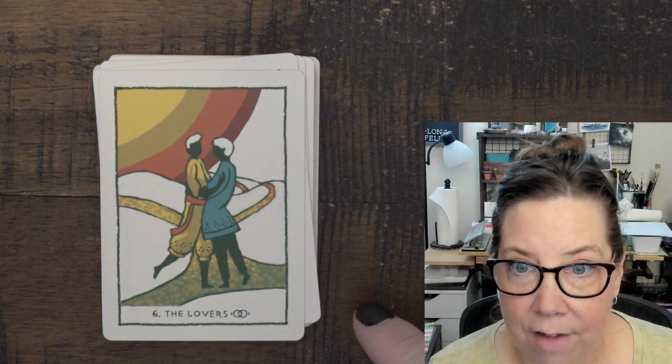Here we have the Lovers. I like the Lovers because I feel like they're relatively neutral.